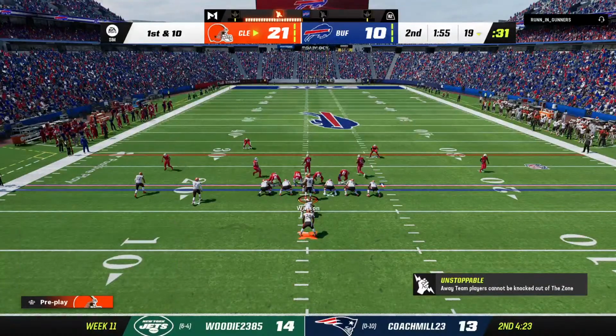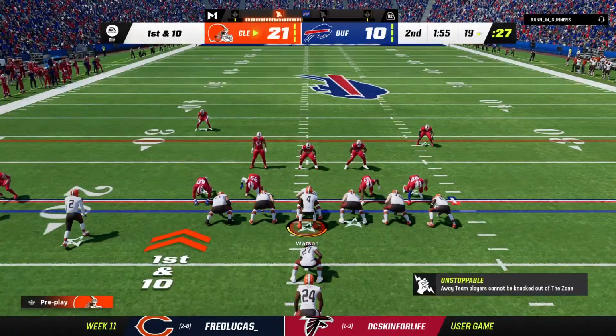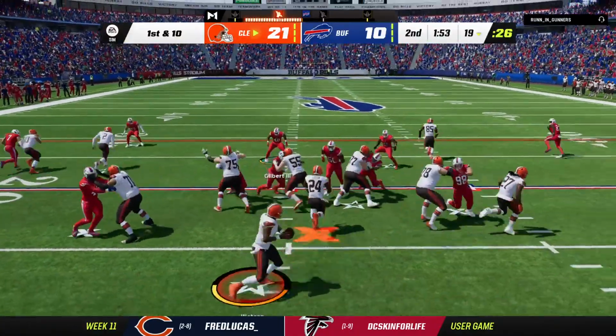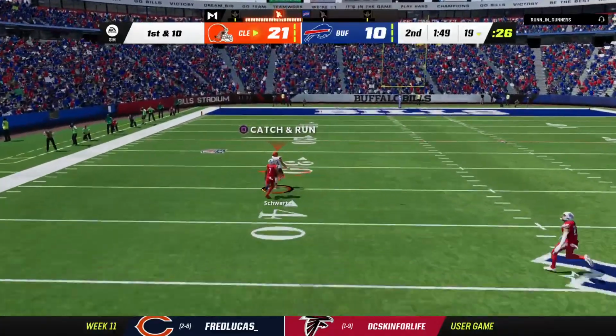The Browns drive is about to get started. Right now, everything they touch turns to gold. This is their 4th possession, with touchdowns on their first 3 possessions. I mean, this defense, they can't seem to stop them. It's like they're on skates.